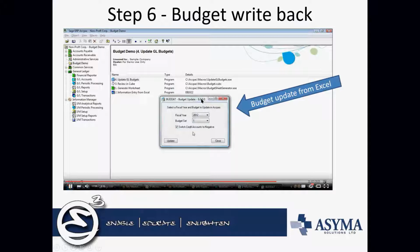If anybody used the Sage 300 system, you know darn well that they want their revenue to have negatives on it. And so your spreadsheet may not have negatives. All I have to do is click this, hit update, and it fires all of that information into my accounting system and updates it all. Okay? And this is not a one-time thing. I can do this over and over again until I got it right.